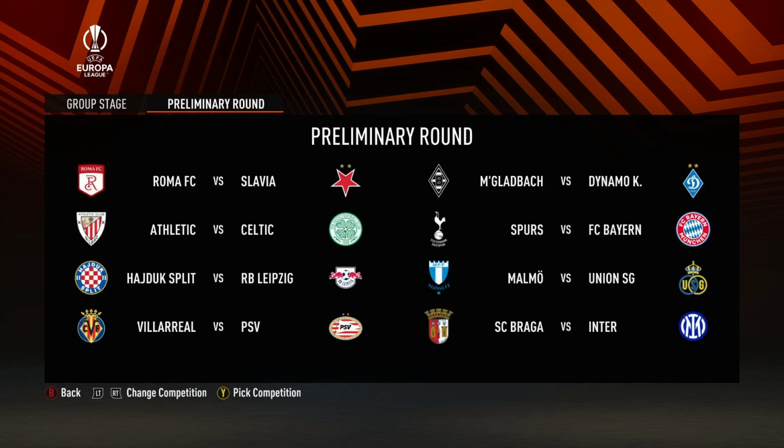It says preliminary round, but we aren't a part of that because we won our group. We'll have to face probably one of the teams that progresses from here, which doesn't sound very good if we get, like, imagine topping our group and then we get Bayern Munich or Inter Milan. That sounds horrid. Or even Leipzig, maybe? I don't know. Villarreal would be good. We beat them 11-0 last time around, so I would not complain about that one.